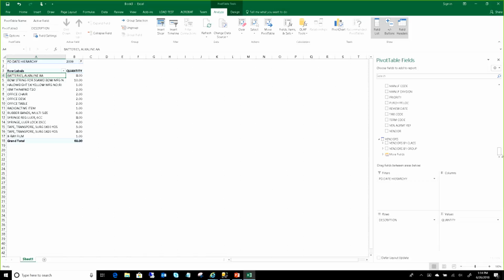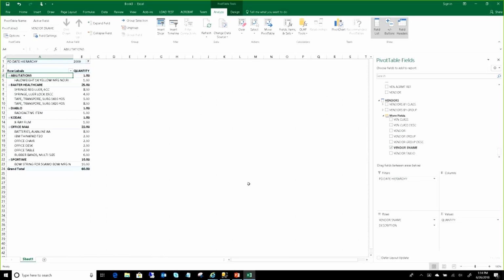What I always show is the vendor, for instance. Maybe I want to see the vendors related to those purchase orders. So if I go under vendor, maybe I'll see the vendor's name. I'll put that in front of the description. And so now I have, by vendor, the quantity of items that are on purchase orders. And the reason I clarify on purchase orders is we're looking at the PO cube right now.